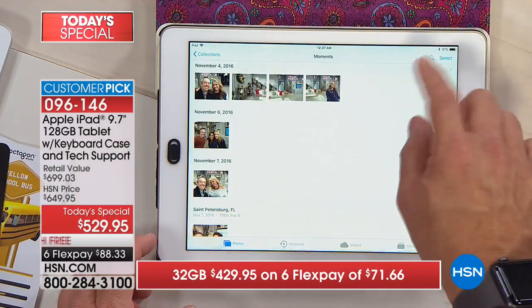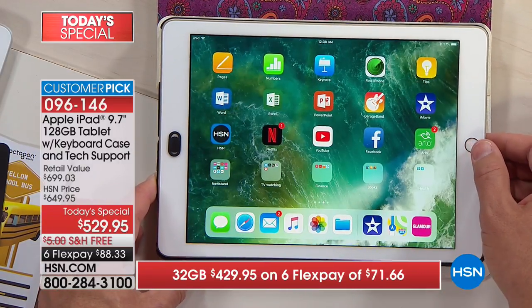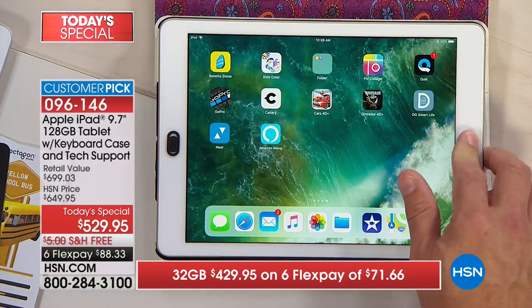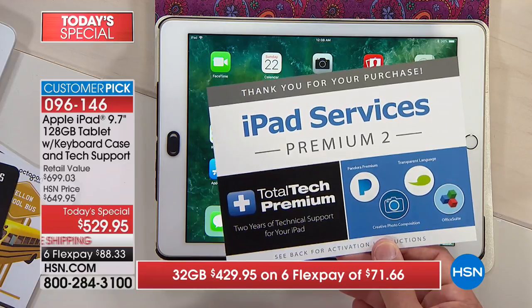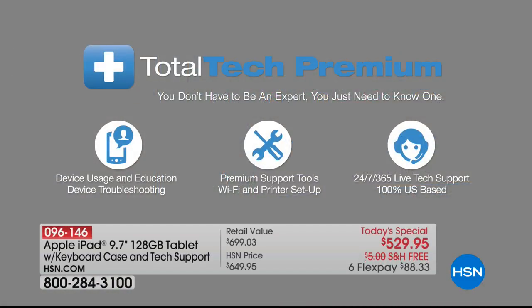But you see how it's easy to find the technology. It's easy to engage with it. If you've ever been scared of some of the advancements, whether it's smart home, whether it's the security cameras, Apple makes it so user-friendly. HSN makes it a comfort, too, because we give you that full year, 2 years of tech support. So if you have a question, you don't have to wait to watch us show it again on TV. Reach out to Total Tech. They will talk you through the process.